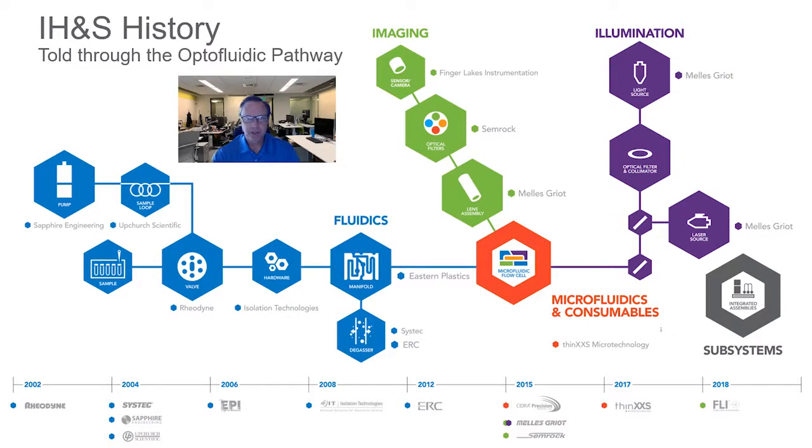IDEX has strategically pieced together companies and component technologies over the years that comprise the optofluidic pathway. In the optics space, you may be most familiar with Semrock optical filters, Mellos Griot lasers, Mellos Griot precision imaging systems, and Finger Lakes Instrumentation camera products. From an optics standpoint, that means we can design and manufacture all of the key components that make up a fluorescent microscope, including laser and LED illumination modules, focus tracking systems, diffraction-limited objective and tube lenses, the optical filters, and board-mounted sensors.